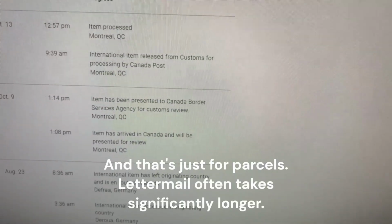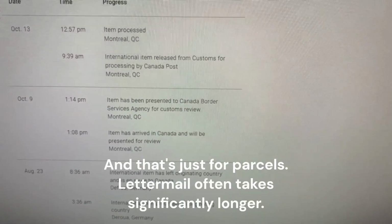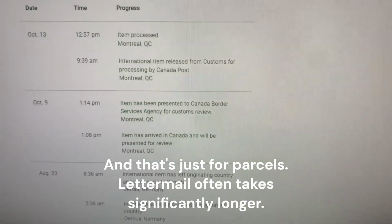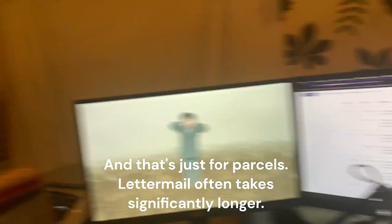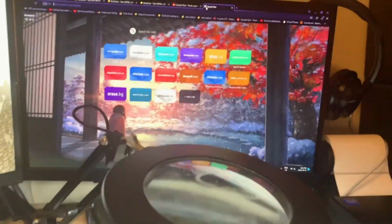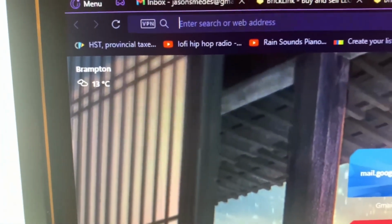Usually it takes between like 3 to 5 days to get a package, unless it's within the same city or province. But yeah, then I decided, where's the temperature? I thought I saw the temperature here. I don't know what the exact temperature is. Okay, it's 13 degrees right now. And so I am going to open the window because there is also a nice breeze.